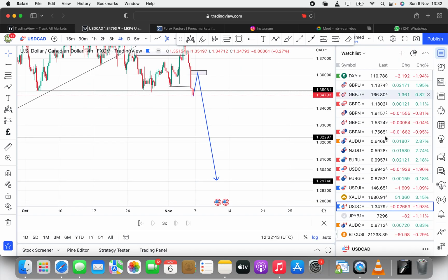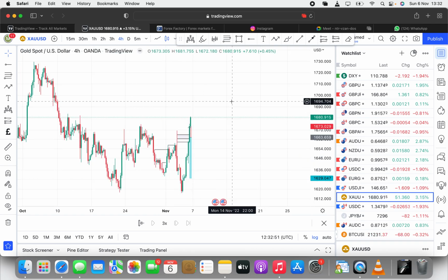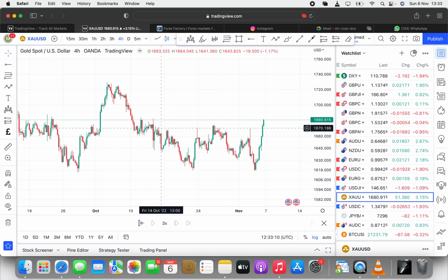So let's check on gold, the last one before BTC. If you have any currency you want me to check, please just write down in the chat box. NFP, gold is in a strong buy. NFP was loud. NFP came out, it was a fake sell, and then later a strong push to the upside.